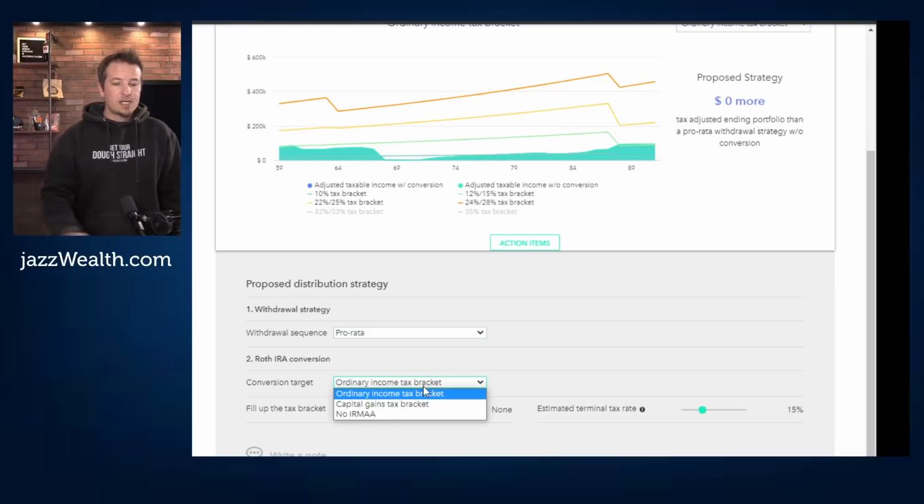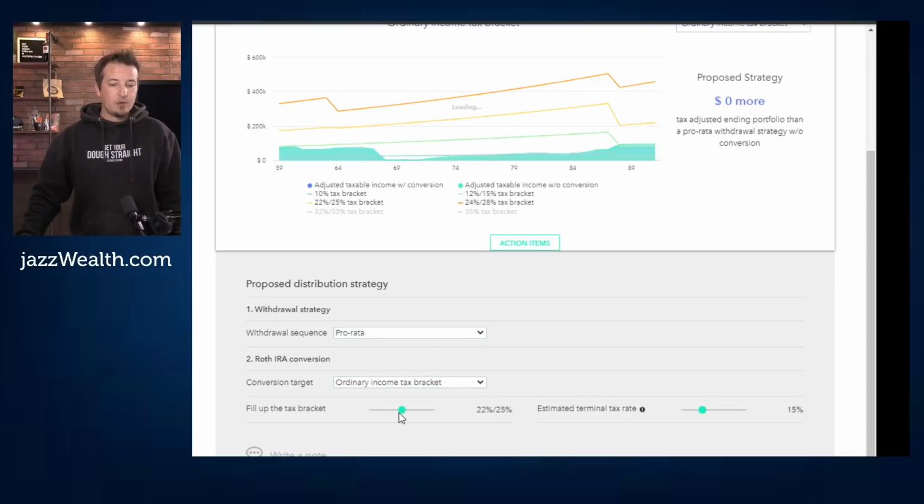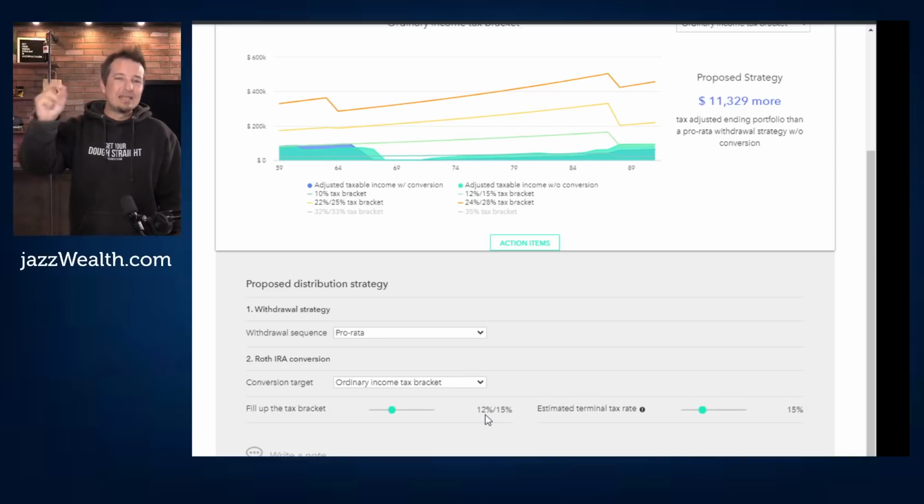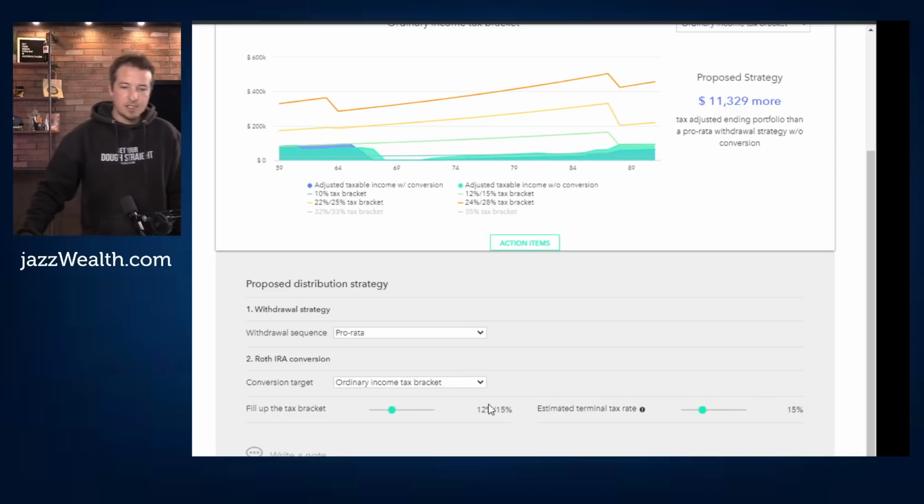Now, we could also say, let's do conversions. Can we do conversions of any kind? 22% tax bracket? No. Side topic, that's a different video, but sometimes modeling conversions, I bet you if I go down here a notch, that adds a little bit more money. If you do a conversion up to the 12% tax bracket, it's a little bit. We're pinching pennies here, but hey, these guys seem to need it. And so there's lots of little things you could do with how you take your money in retirement.